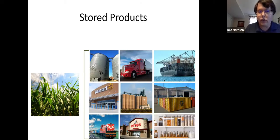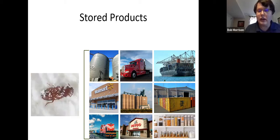So that could be storage on farm, in grain silos, transportation in semis, cargo ships or trains, to offsite warehouses or to processors or elevators, marketing at retailers, and then oftentimes it ends up in our own kitchens for end users. And at every point along each of these links, we can get infestation by a variety of stored product insects.